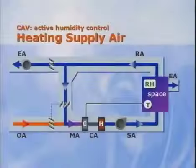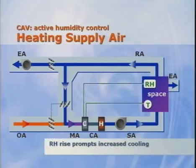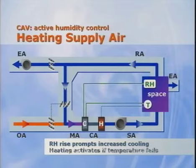A second example is a constant volume system with active humidity control. During normal partial load situations, the coil supply air temperature is allowed to drift upward. However, if the space humidity rises too far, that supply air temperature is reset downward. With the colder air entering the space, it could subcool. So at some point, to keep the space from getting too cold, the reheat coil is brought online. This is another ideal reason for use of recovered heat.